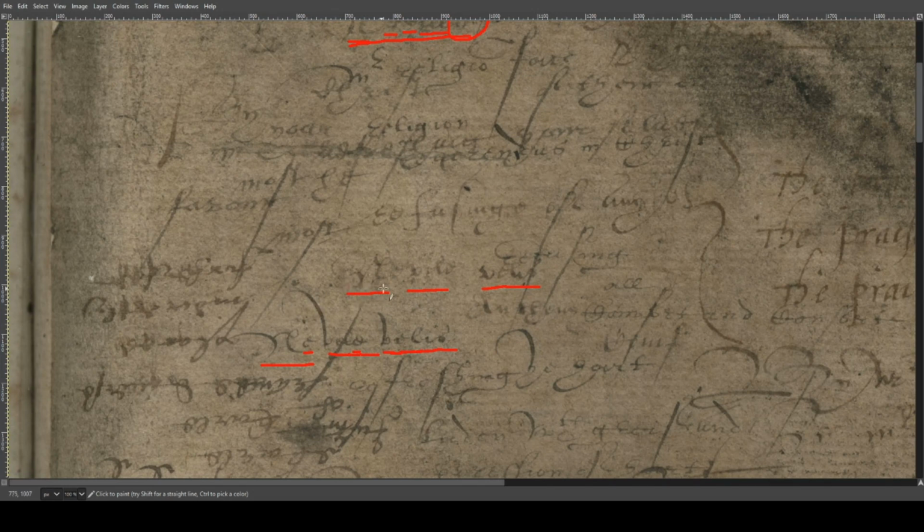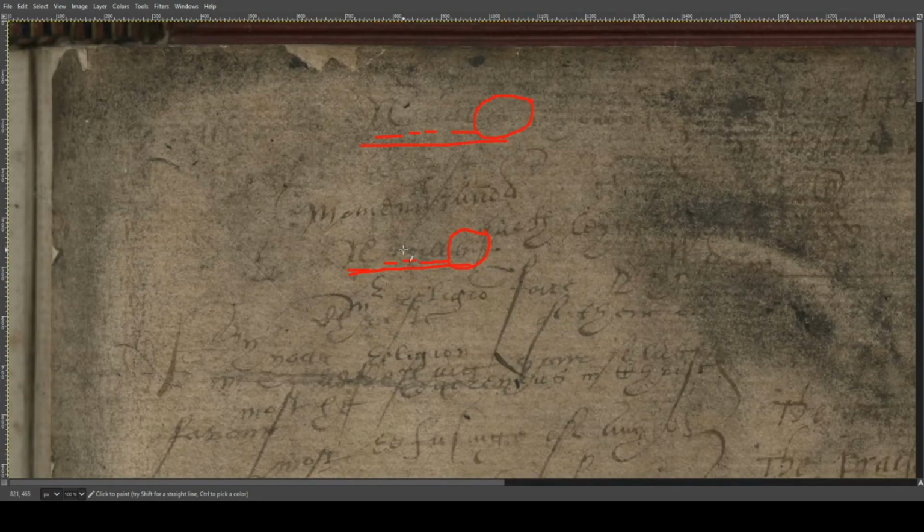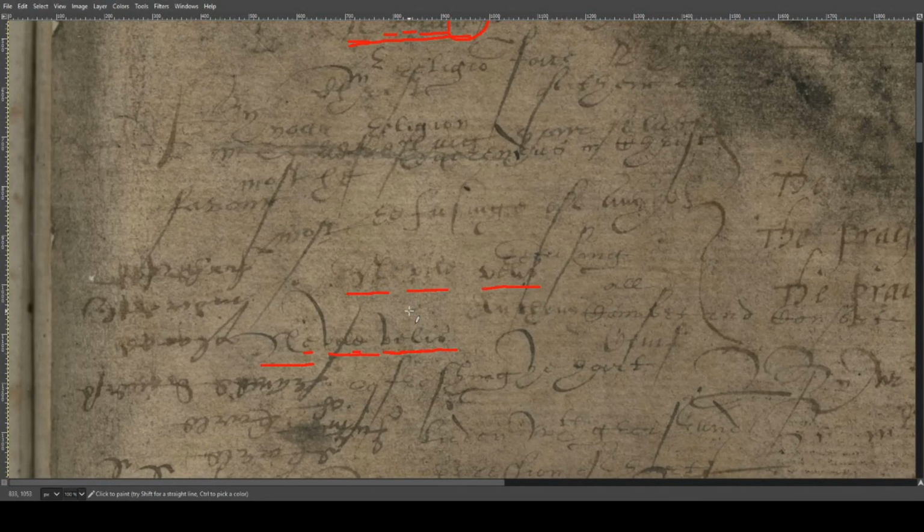This one is a little hard to read, but it definitely says the same thing. And so we have twice written the motto of Henry Neville's family. So we have Neville's written twice and the motto of the family written twice.